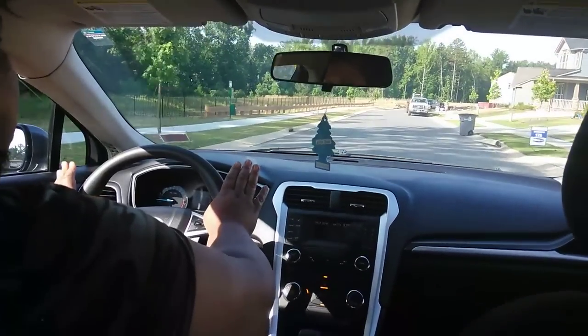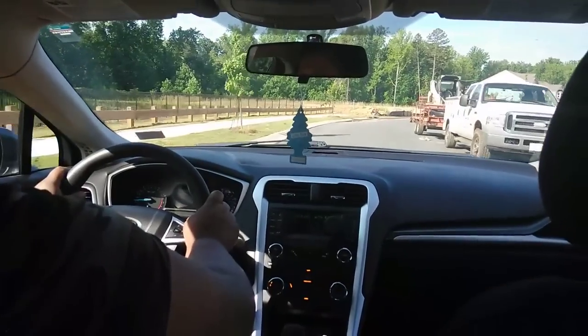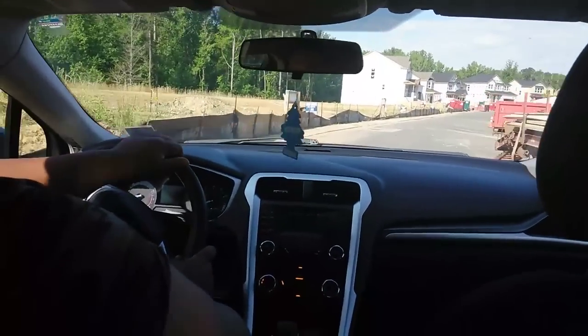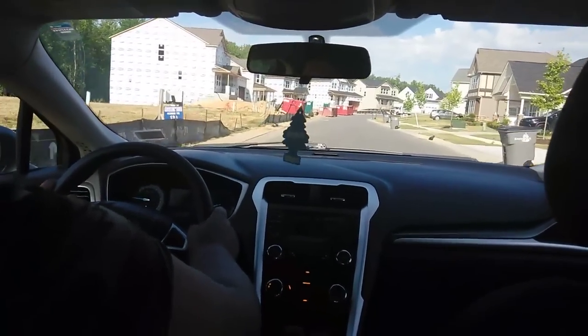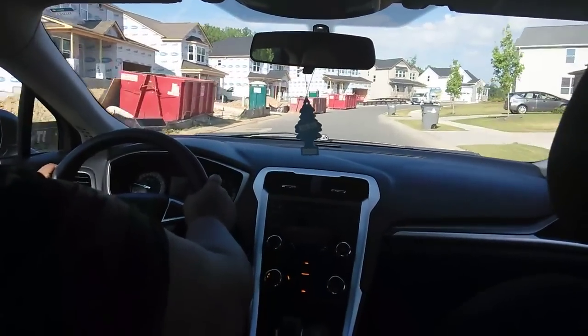Again, I'm adjusting to get over because there are cars here obstructing my driving lane. And I'm taking my time. I'm not doing 25 miles per hour, even though this is a 25 mile per hour speed limit. You have to adjust as needed. And when I can, I get over. Proceed driving.